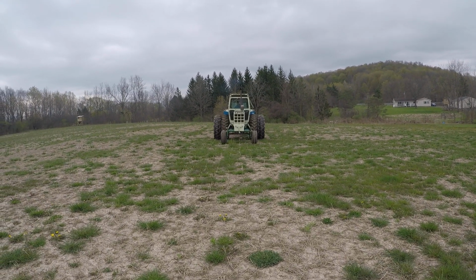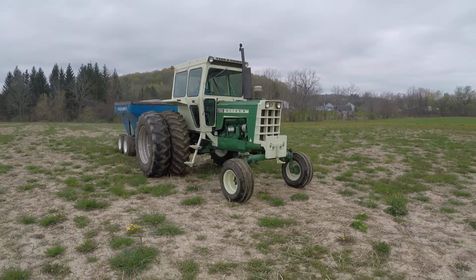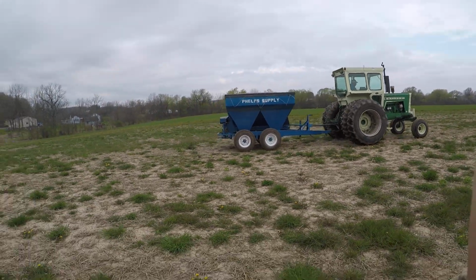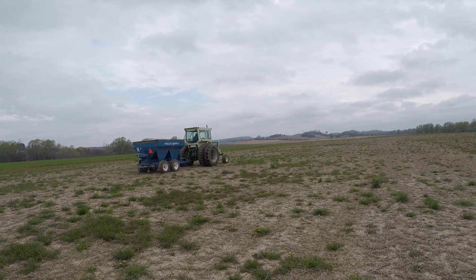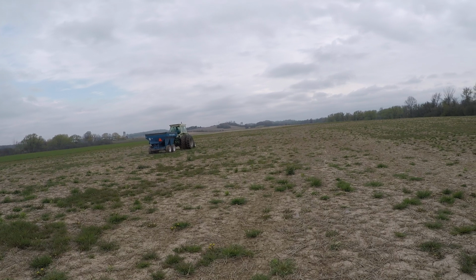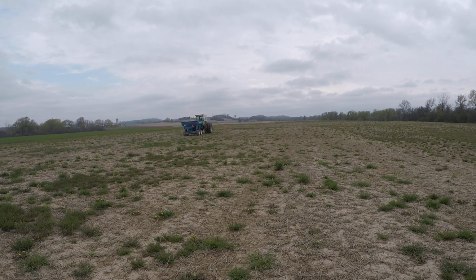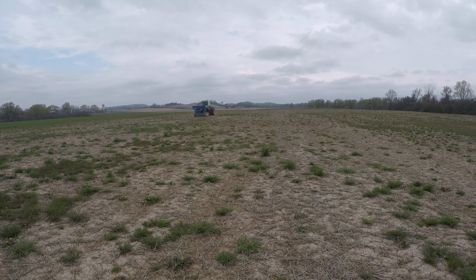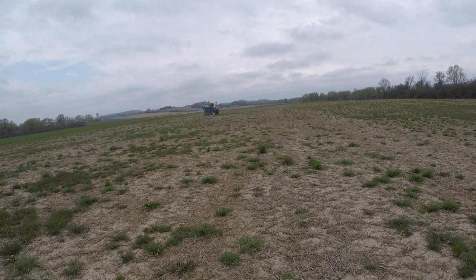This is what you call old-fashioned GPS. So that's a 40-foot spread, like I said, so I'm pacing off 13 paces and then a shoe length, so 40 foot center to center. And then the field's pretty square, so all Dad's got to do is eyeball it. He can eyeball it pretty good, but you know, these spreaders are actually very accurate.